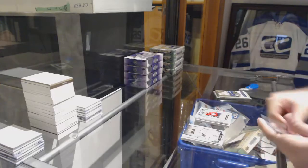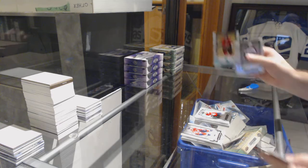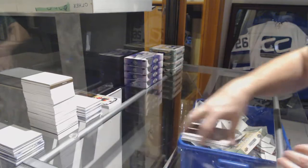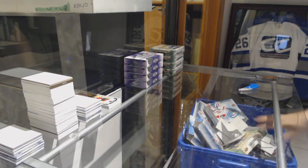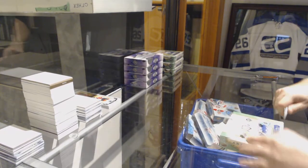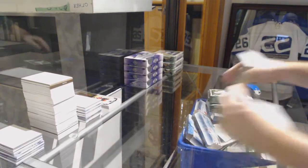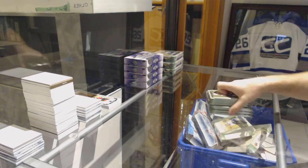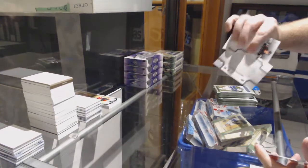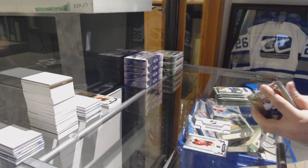Henrik Borgström to 999 for the Panthers. Rookie. And we've got numbered to 99 for the Ottawa Senators, Erik Karlsson. Matthews, Marner, comboing it up. We've got a wild card, number 214. If someone doesn't mind looking that bad boy up, that'd be great.